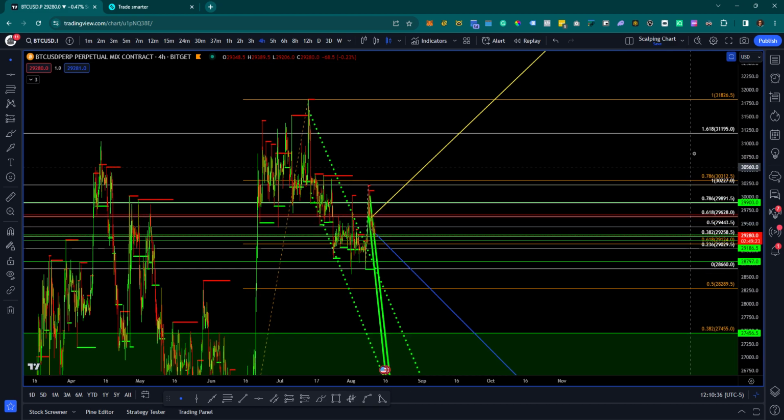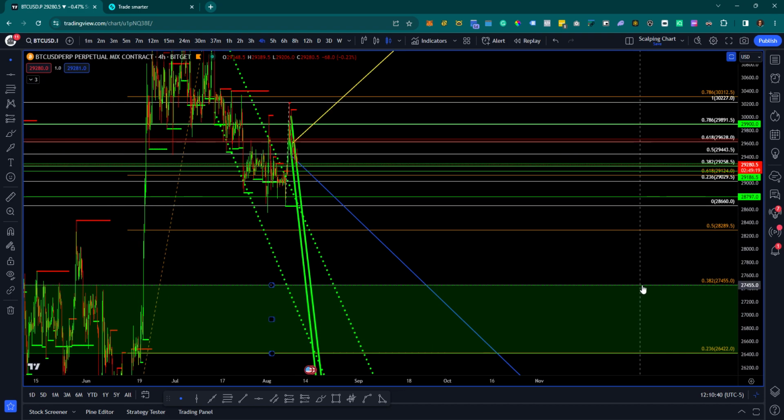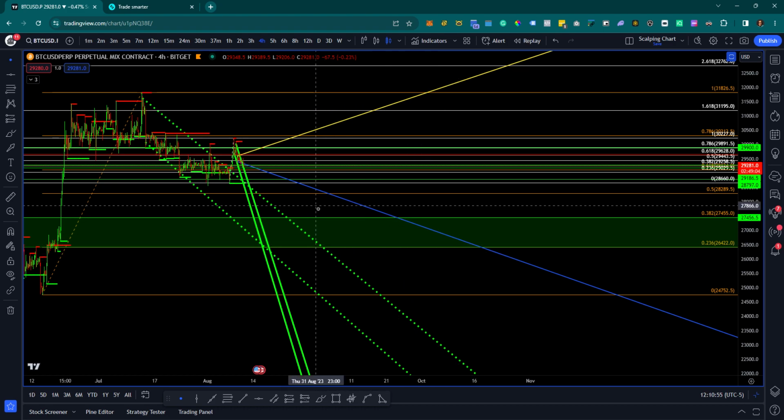Usually, like I had stated in the past, the 0.618 acts as support, and the 0.382. Hence why I have this box area. Now, if the bearish move is intense, then the 0.236 and the 0.382 become zones to look for to start dollar cost averaging or adding entries, etc.